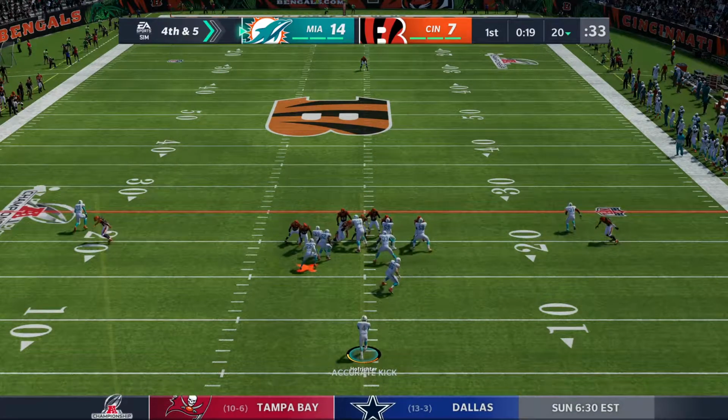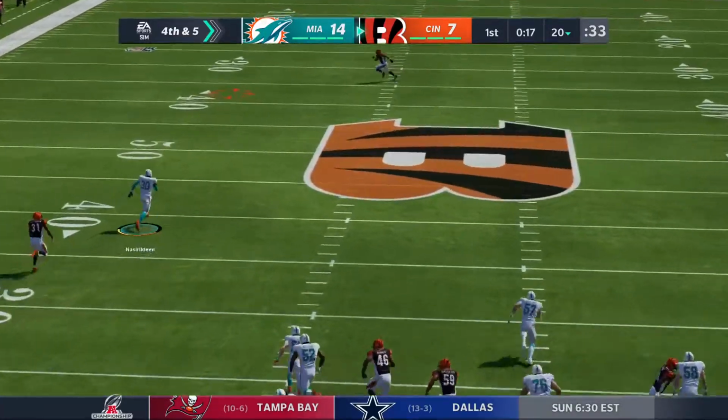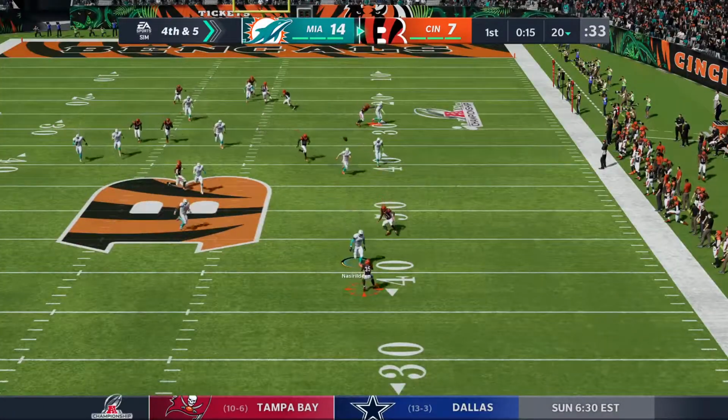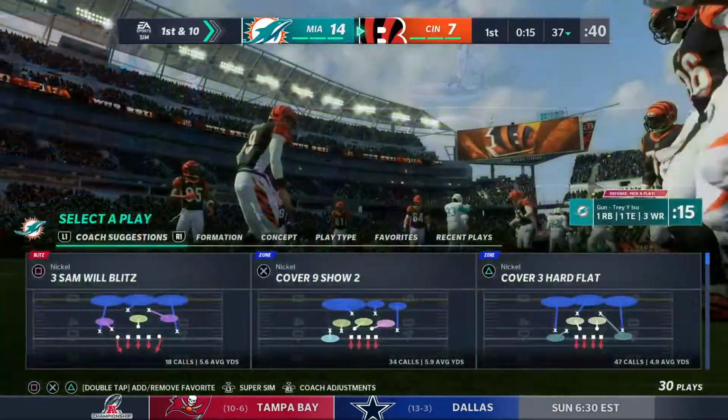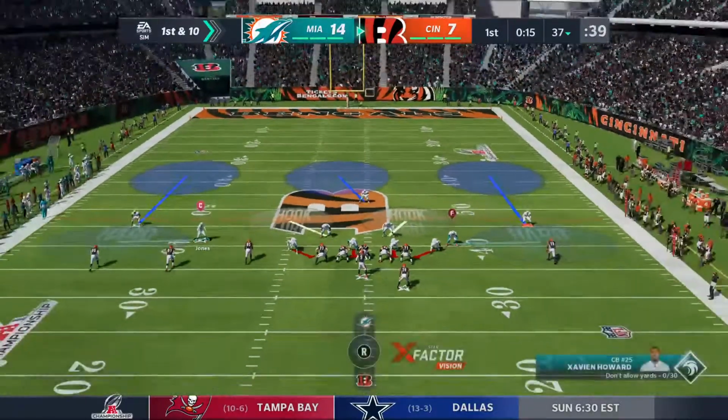Well, the gap man coverage on the outside, and my scouting report on these DBs tells me that they love to take matters in their own hands. They want man coverage, not zone. And there was good coverage there that forced the incompletion.